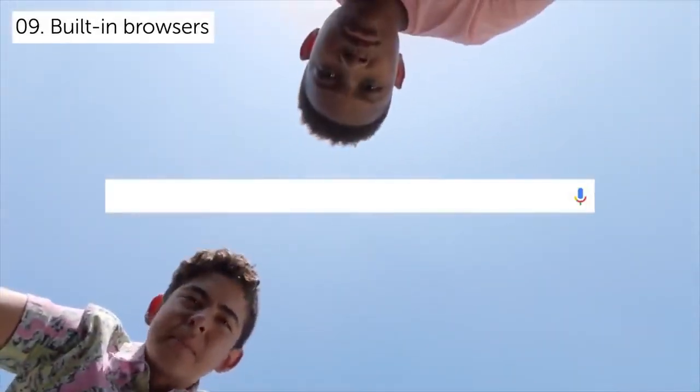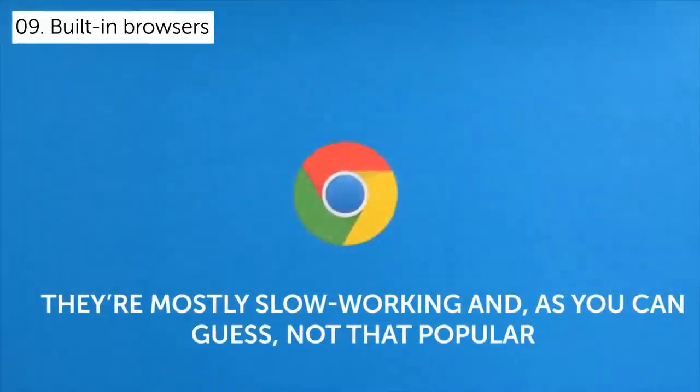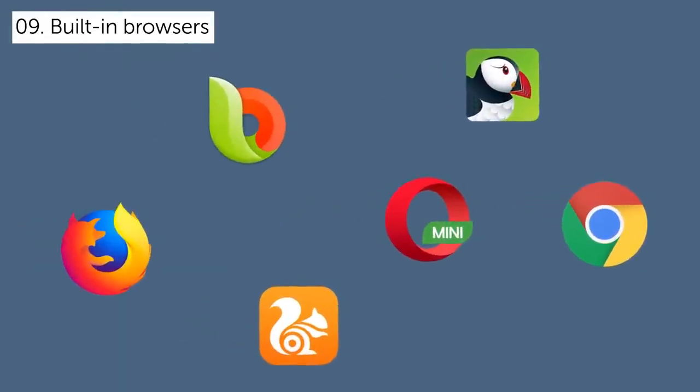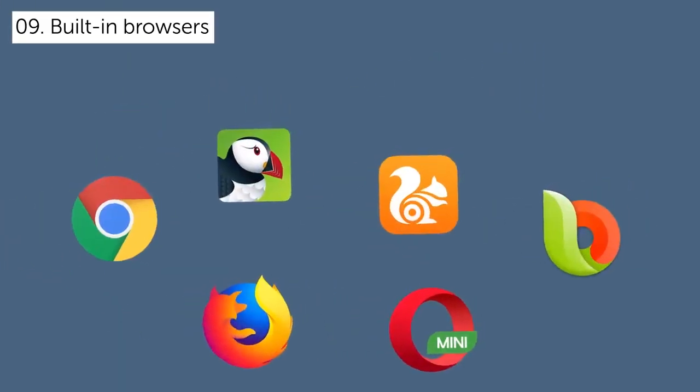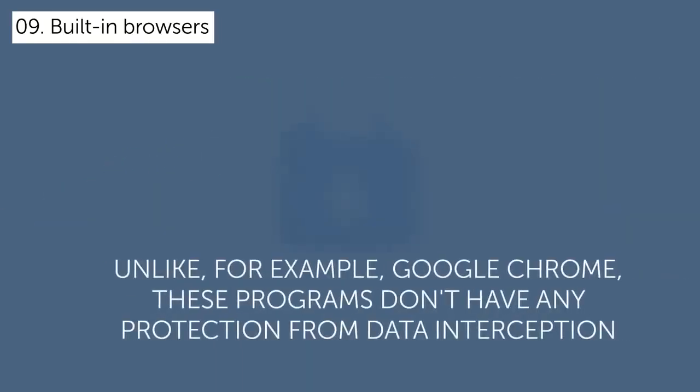Number 9. Built-in browsers. These apps are exactly like what they sound. Browsers that come factory installed in your device. They're mostly slow-working and, as you can guess, not that popular. In most cases, built-in browsers open when you click a link, which is pretty annoying if you ask me. But it's more serious than just inconvenience. Unlike, for example, Google Chrome, these programs don't have any protection from data interception.